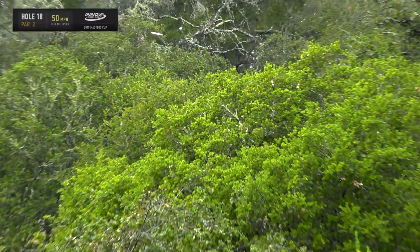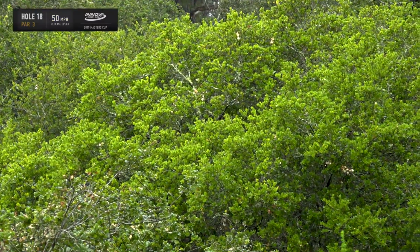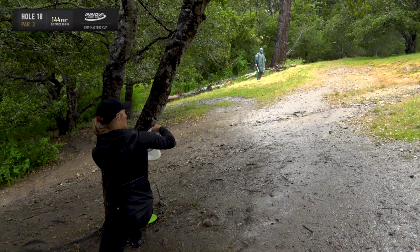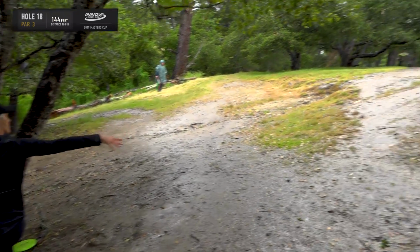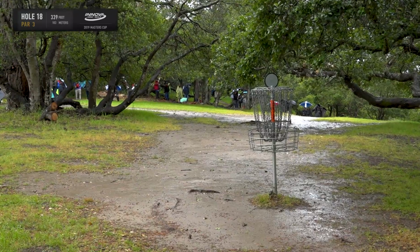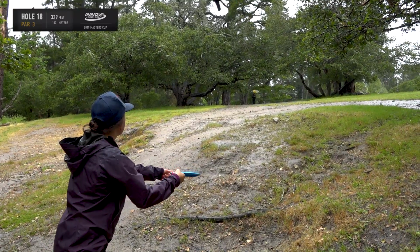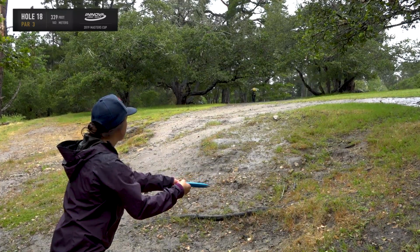Camille committing to that turnover. That is a Patriot. And honestly, good thing she committed, because that left side is very dangerous. Where the spotter is, anything left of him is a jungle. It really is. And Catrina Allen up a little bit short, but well within her range for the par save.